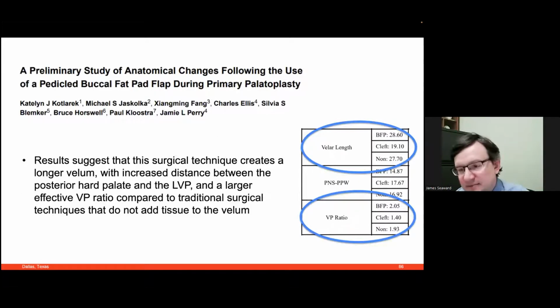And looking at speech outcome, obviously the published articles show that they're encouraging, but Jamie Perry, who does a lot of dynamic MRI, has started looking at outcomes in the palate following buccal fat. And obviously these are small sample articles, but what it shows, if you compare the BFP, which is buccal fat, versus a cleft repaired traditionally versus a non-cleft patient, is that the palates of the kids repaired with buccal fat are much more in keeping with a non-cleft situation than with a traditionally repaired cleft, both in terms of the length of the soft palate and in terms of the ratio of the soft palate length to pharyngeal space length, which is basically a measure of whether the palate is long enough to make it up to the posterior nasopharynx and achieve that closure.